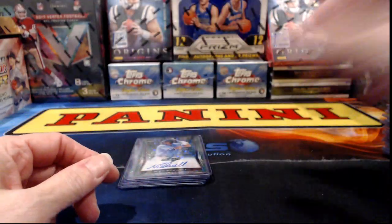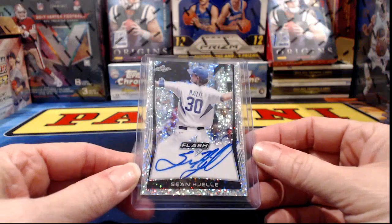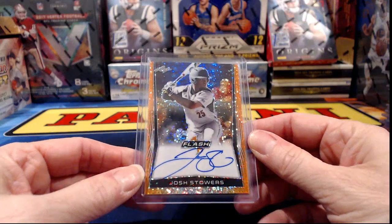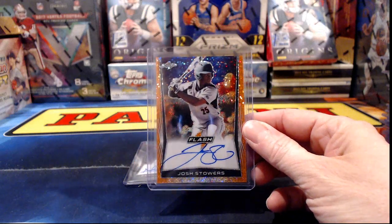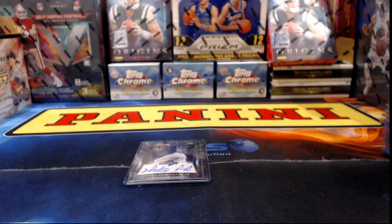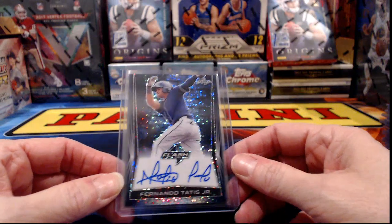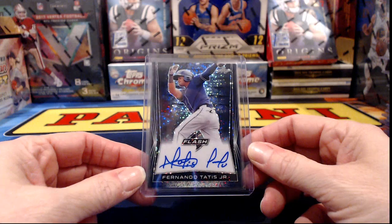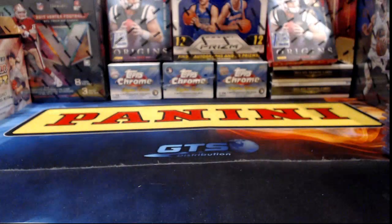Steele Walker, Chicago White Sox. Nick Schnell, Tampa Bay Rays, number 215. Sean Jelly again, I like that kid. San Francisco Giants. Josh Stowers, that's to 10. And he's an example of a guy who was traded. Of course, Kalenic, we saw earlier, went to the Mariners because that's his current team. Josh Stowers was just traded not that long ago, last month. End of January, he was traded to the Yankees. So Josh Stowers goes to the Yankees. And our Last Box Mojo does pretty good there with Stowers. And then Fernando Tatis Jr. to 50 for the San Diego Padres.